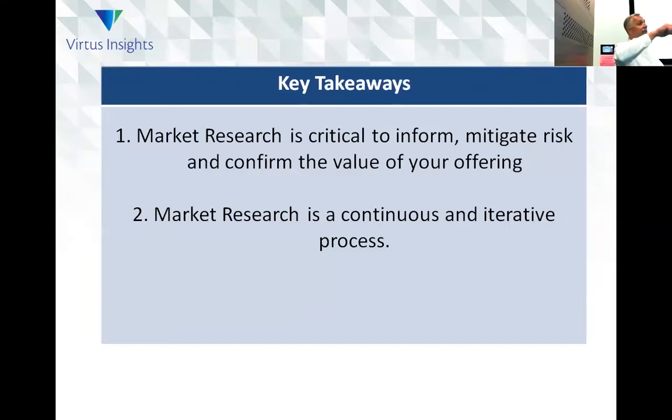Again, don't forget, follow a stepwise process. It's simple when you do it, to know where you start, where you're going to end, and it just makes it a lot easier for you.